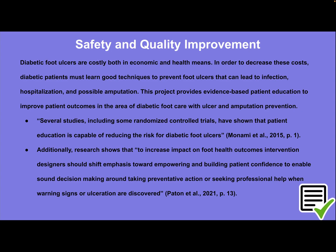Patton et al. 2021 additionally report that research shows that to increase impact on foot health outcomes, intervention designers should shift emphasis towards empowering and building patient confidence to ensure sound decision-making around taking preventative action or seeking professional help when warning signs of ulceration are discovered.